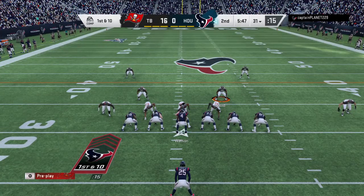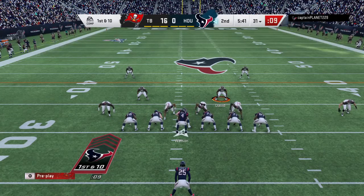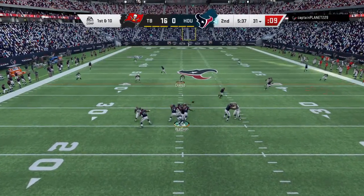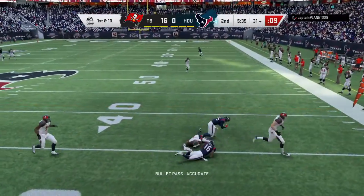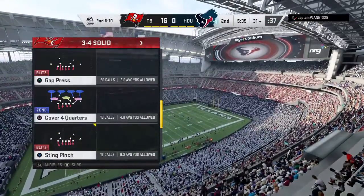I'd say maybe later in the game, definitely in the second half. But right now, I think they were just trying to get some momentum built. Get a first down, pick it up, and keep moving. Now Watson. And this will be incomplete. Physical play on the football there, and it's 2nd down.